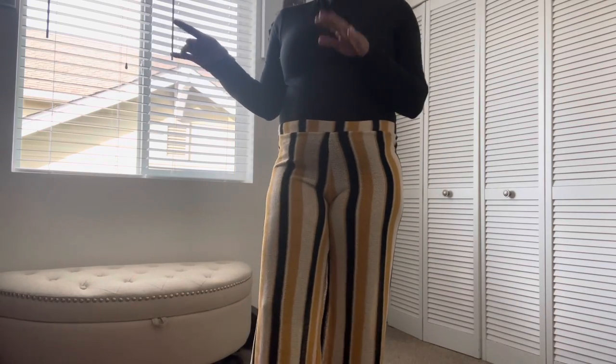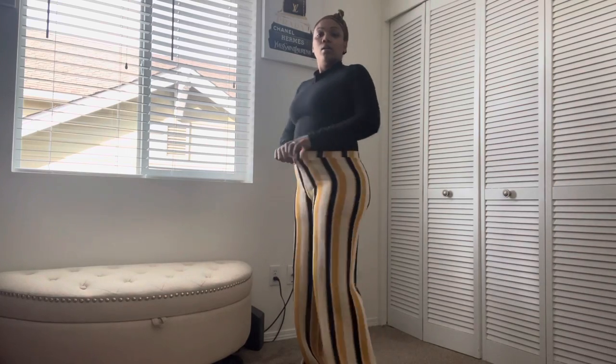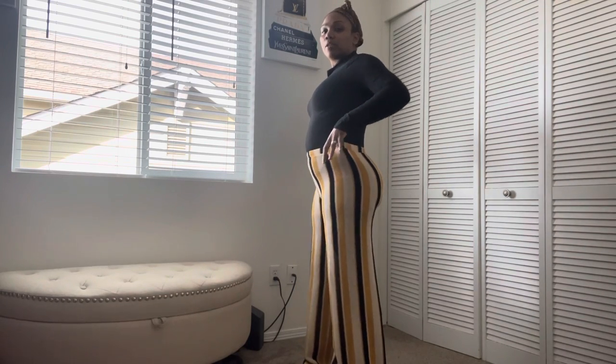These pants are a knitted material, and they are very comfortable. They don't have as much stretch to them as the purple pair or the orange pair, but they definitely have some stretch. Not a lot, though. I did get these in a large. I know the biggest size is an extra large. My Zara did not have it in extra large, but I do believe they have them online.